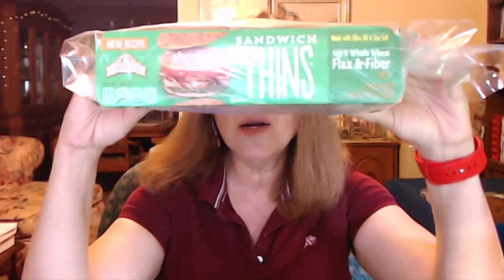If you have it once in a while, if you really, really are craving a good sandwich and you don't want to blow up your keto or paleo for the day, if you're not planning to have anything else as far as carbs are concerned, you can get away with having a thin sandwich for the day. Indulge yourself. Don't beat yourself up about it.